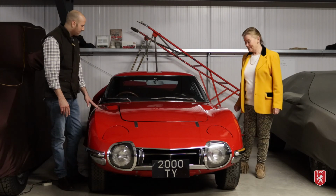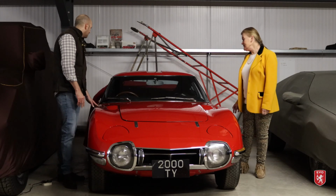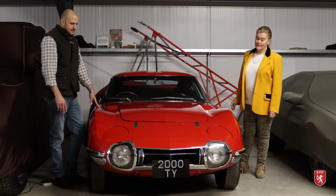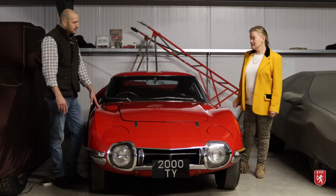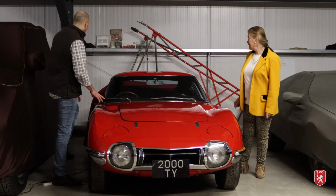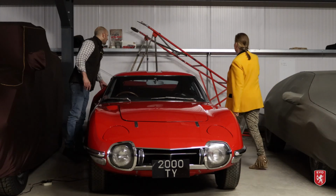The paintwork feels absolutely amazing. It's beautiful. We did have to completely restore this car when she arrived from Japan. It's a 1968? Yes, I think so. Fantastic. Okay, well, we'll put this one back to bed and we'll go and have a look at one of the others.